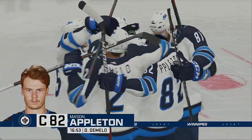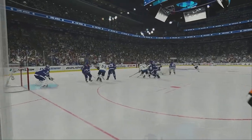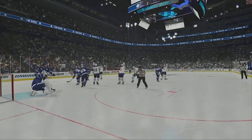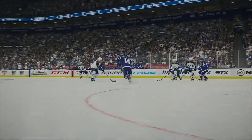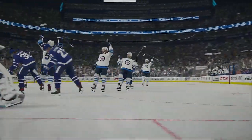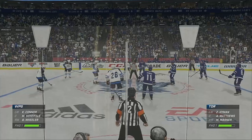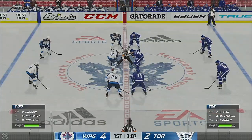I don't think the goaltender gets a look at this at all, James. He just drops into the butterfly. He's hoping the thing hits him through that traffic. Winnipeg's execution has been on point so far here in this first period.